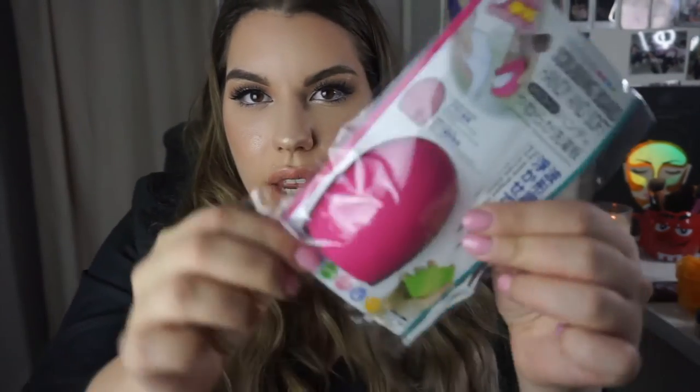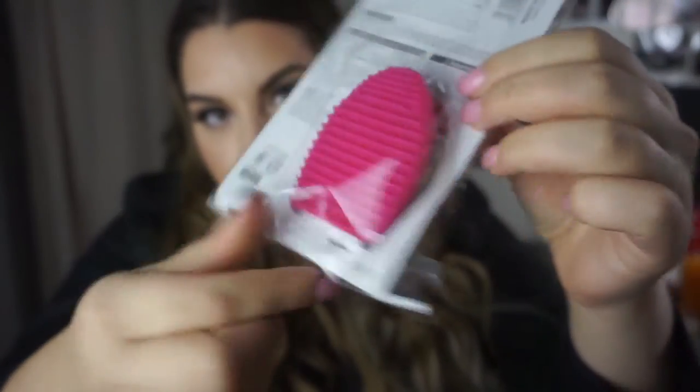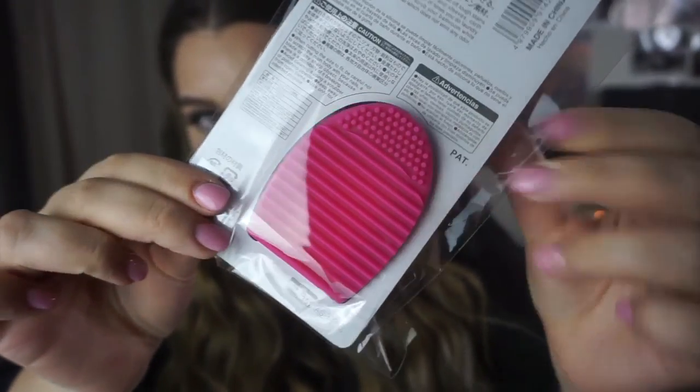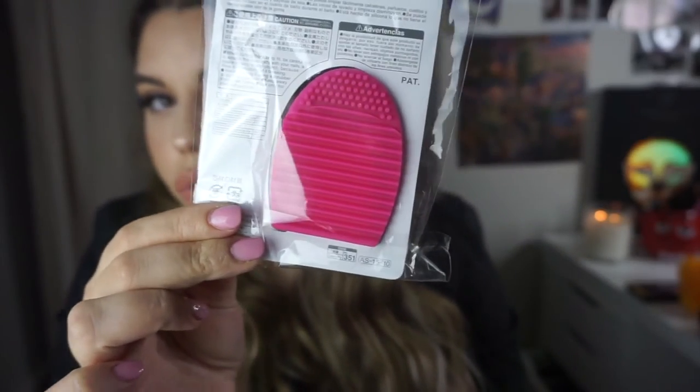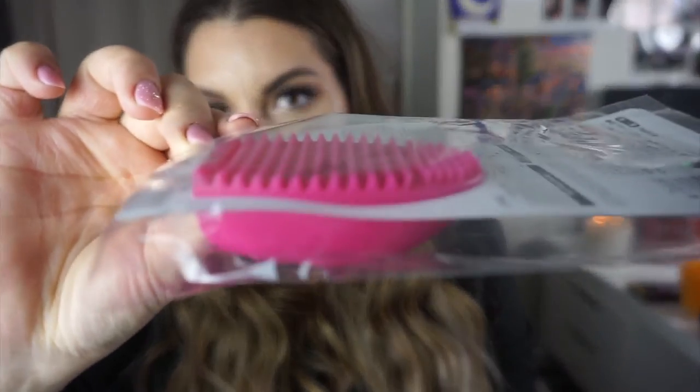Another thing that I bought is just the silicone scrubbing board, handy and soft. This is basically for my brushes. It's like your little egg, your egg looking thing. And the other side just has ripples. It's got ripples on it. So it looks like this.